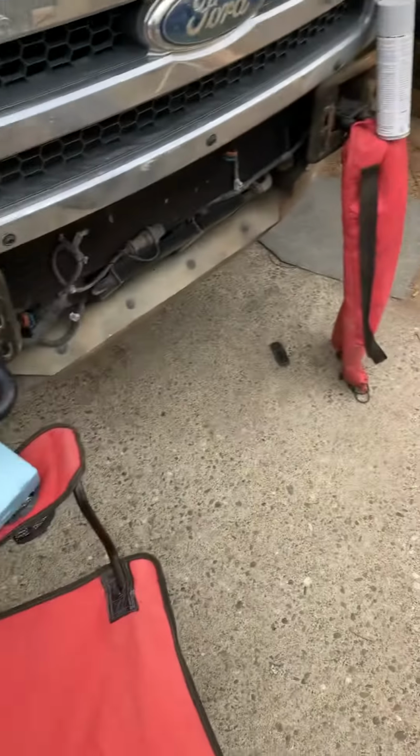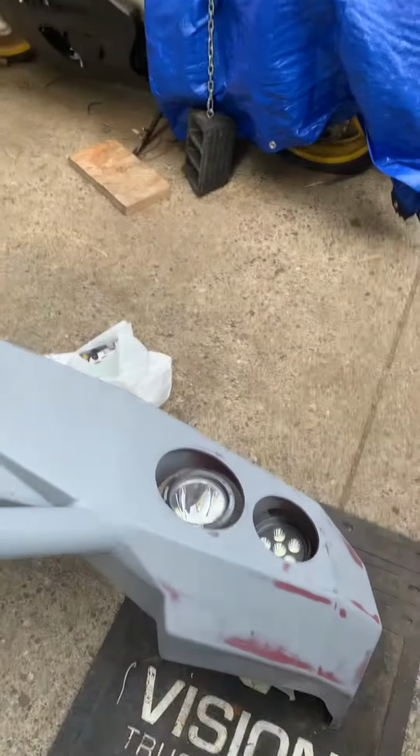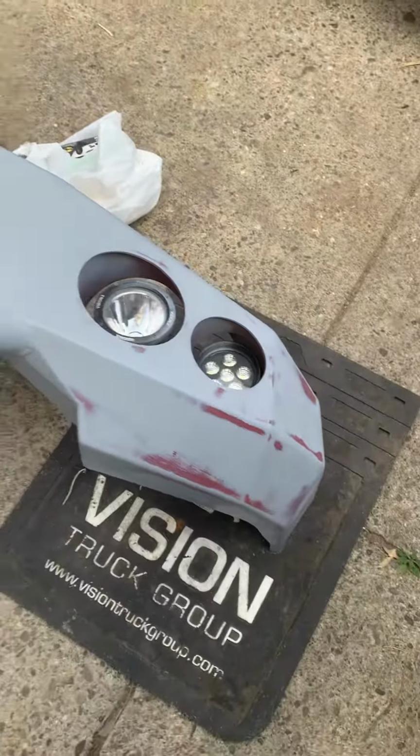Hey, look, a microfiber towel. So yeah, hopefully we didn't get any overspray on that, and yeah, so there.